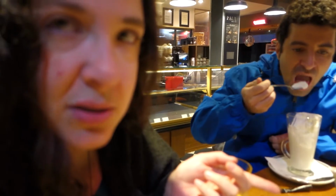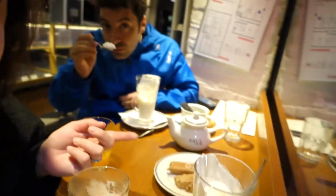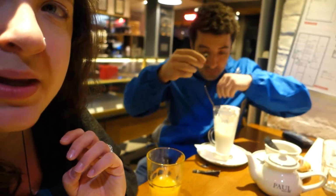So our breakfast was these bannetons. They're like breadsticks, one has raisins, one has chocolate, and then it comes with a fromage blanc, which is kind of like yogurt. It's like a thick sour cream. And it came with little packets of sugar, but it doesn't put a dent in the sweetness of the fromage blanc because it's still very sour. Got this.